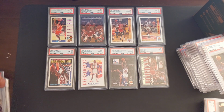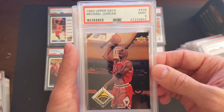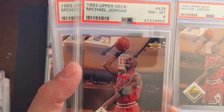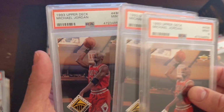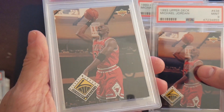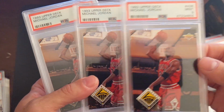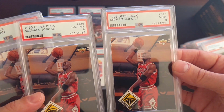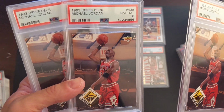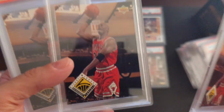So I got about a dozen or so more here. Moving along, the 1993 Upper Deck. Came back a 9, and that's a real bummer. That one's an 8. I think there's another one, a 9. So we got two 9s and an 8. This is not all that valuable of a card, but I really thought they had a chance at a 10, so that's why I sent these three in. Again, mint 9s, not super disappointed, but the 8, not very happy with that one. Maybe I should have taken a closer look at that one before I submitted it.